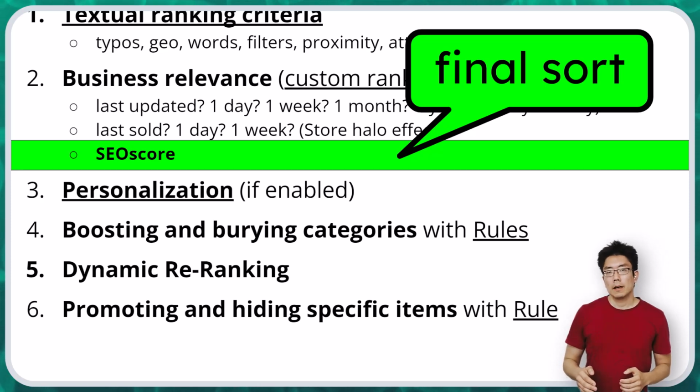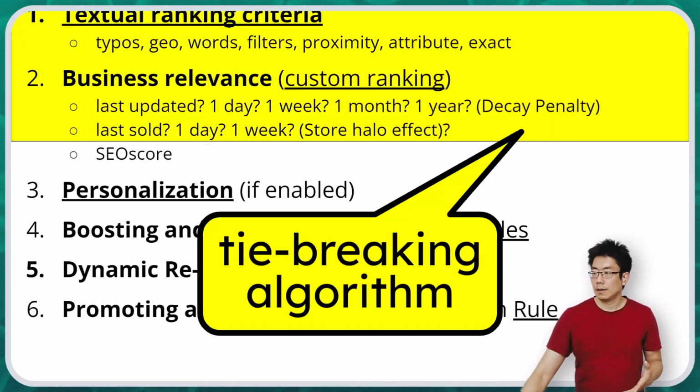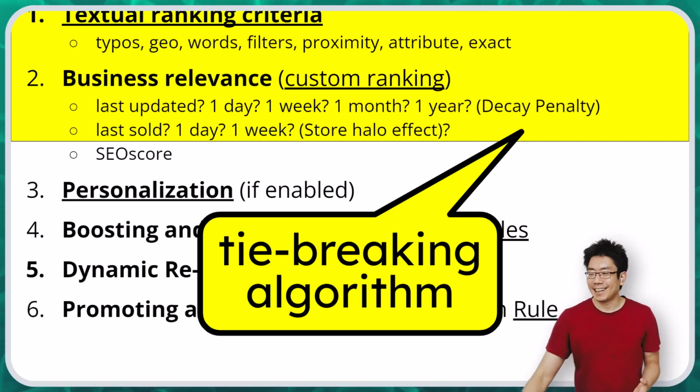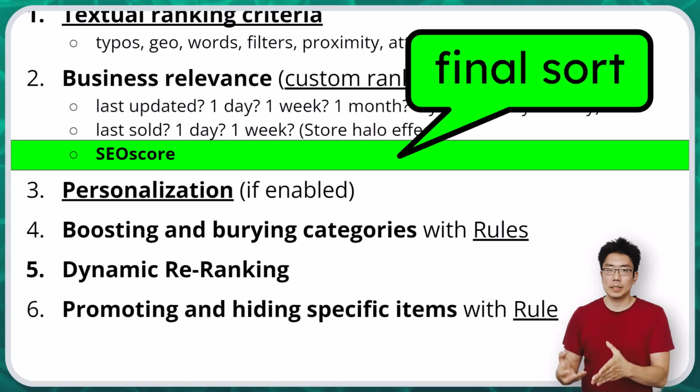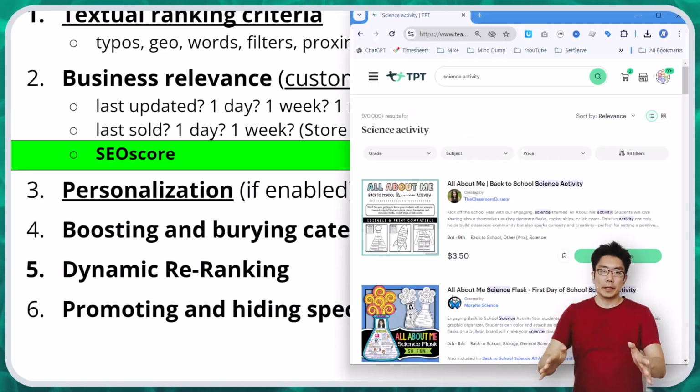Step 4 is about something called rules, and we're going to talk about that later on. I'm not talking about the tie-breaking rules, although they both have the word rule. I'm talking about something specifically that Algolia has, which is you can hard code some rules that apply if certain search terms are looked up or on a certain category page. We'll talk more about that next week.